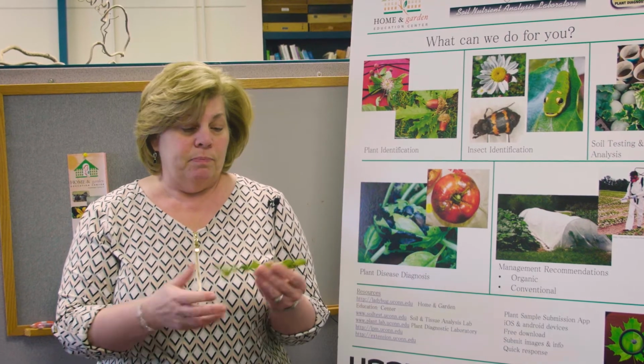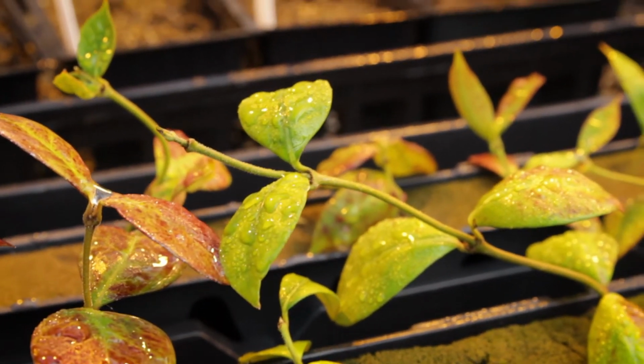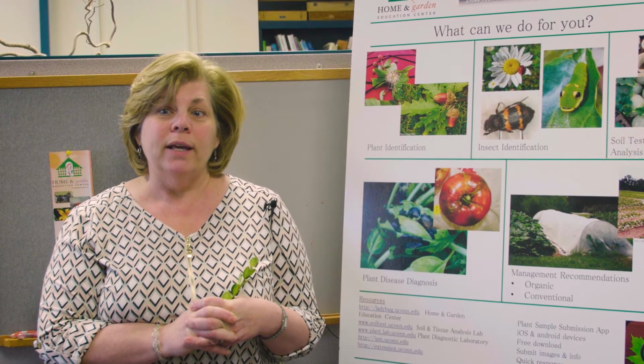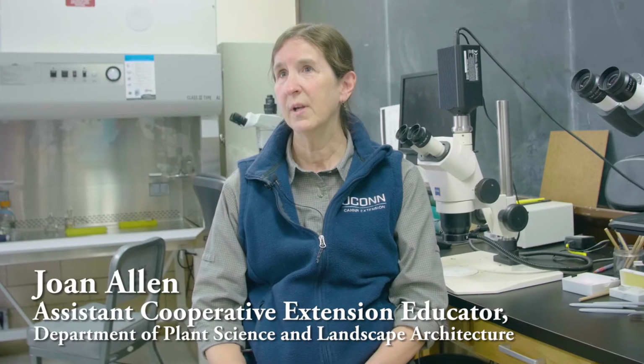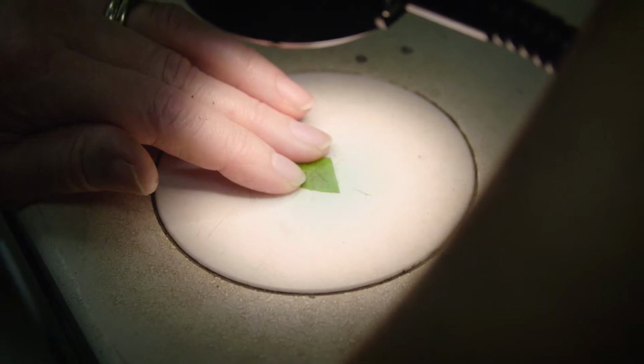People bring us plant material. If your tomatoes have a spot on it, we can identify it, tell what it is. We can tell you how to grow plants. Basically, people call with all kinds of plant and pest questions, and we solve them. So right now I've been working on some leaf spot diseases, some nutrient problems, and also some root rot problems. And it's really important to diagnose plant problems accurately, which is where the importance or value of the diagnostic lab comes in.